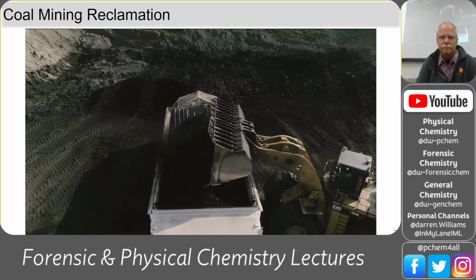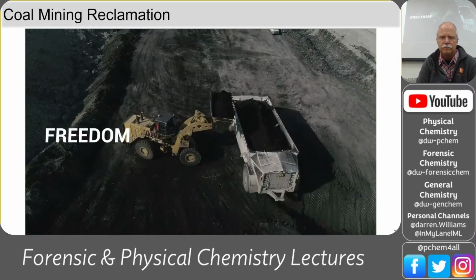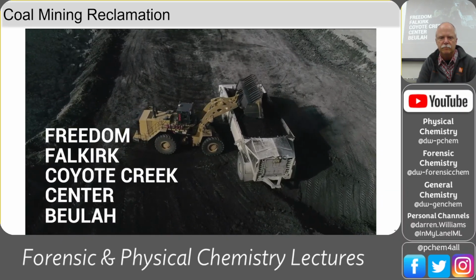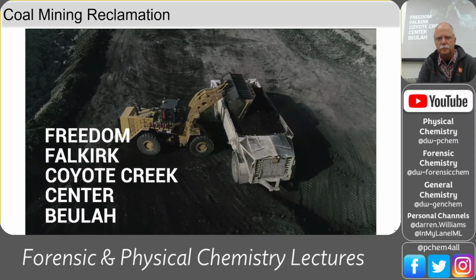Well, it starts by getting it out of the ground. There are 5 mines in North Dakota that do this: Freedom, Falkirk, Coyote Creek, Center, and Beulah. Together, these mines dig up millions of tons of lignite coal every year.